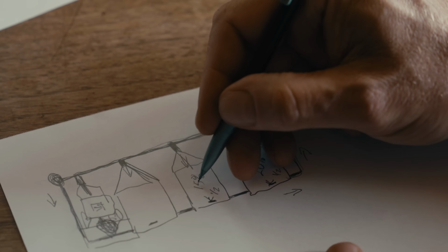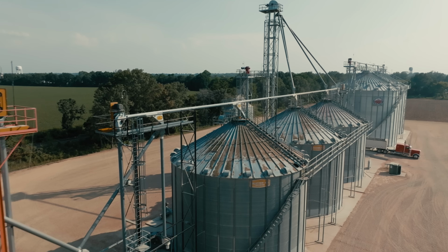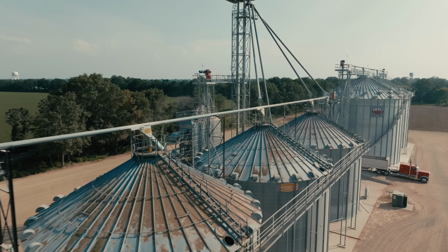So you're able to do some blending between this bin and this bin, and you can even do it with 3. The cool thing about a loop is I can pull out of this bin, this bin, and this bin at the same time.